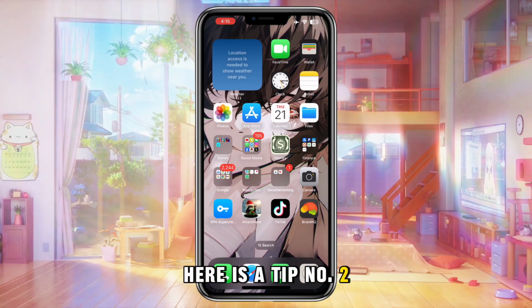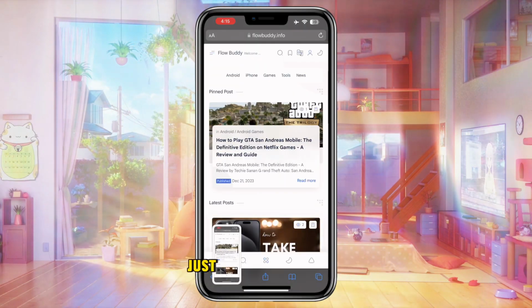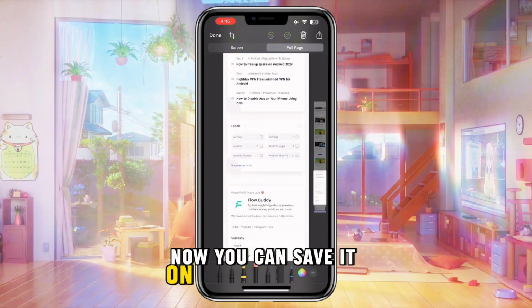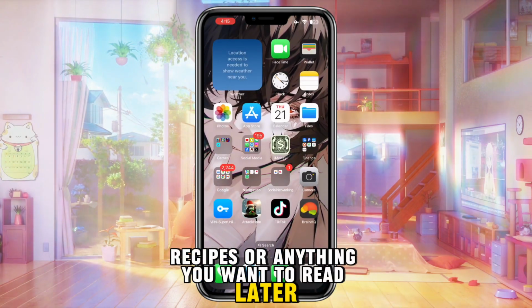Here's tip number 2. Do you know if you go to your Safari and then take a screenshot of a website, you can capture the entire page without scrolling? Just click on the screenshot and then select full page option. Now you can save it on your photos or as a PDF. This is great for saving articles, recipes, or anything you want to read later.